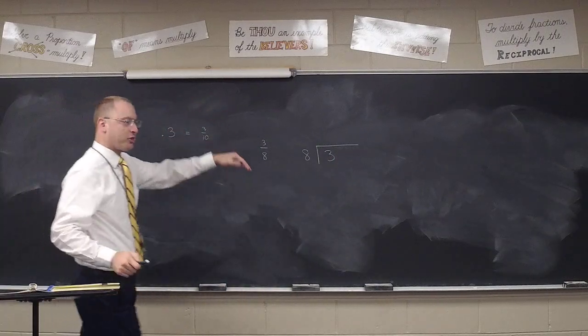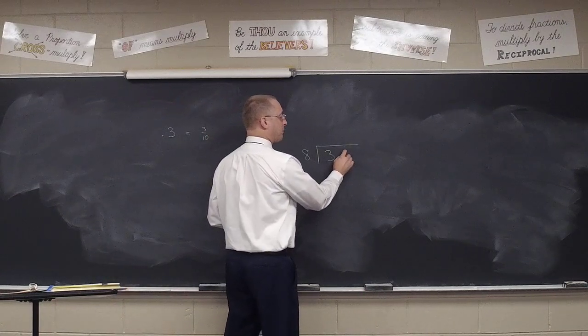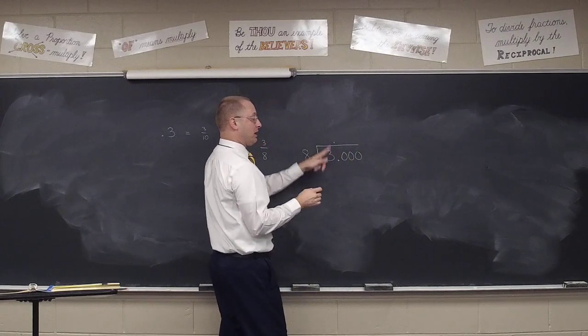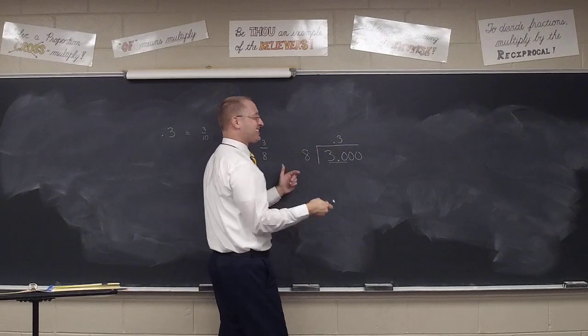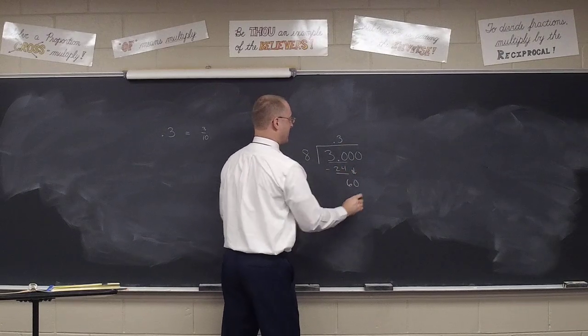Here's the problem. Can 8 go into 3, class? No. So you already know this because we did this before. We have to put a decimal, and we have to annex or add on some zeros. And we don't forget to put the decimal up top. How many times does 8 go into 30, class? 3. Almost 4. 3 times 8 would be, class, 24, which leaves us with 6 left over. We'll bring that down. How many times does 8 go into 60?